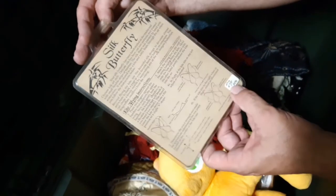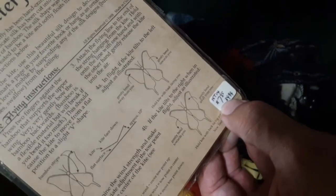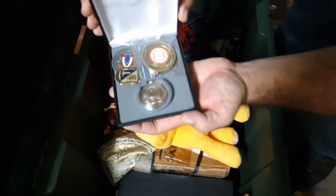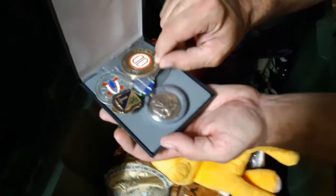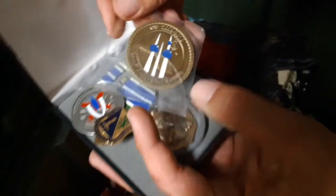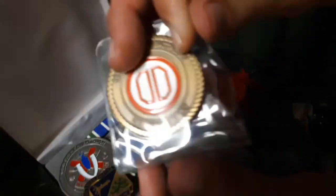See here, this has got some silk butterfly. Actually has a price tag, so somebody bought it. Oh, it's a kite. This is a kite. That's pretty neat. Never seen one quite like that. Here's some gloves. As you can tell, bear with me, this is total randomness that we're doing here. Let's see. Well, there's some pretty cool coins.